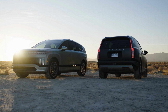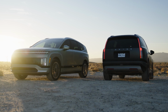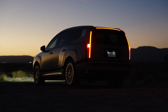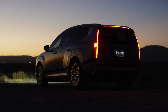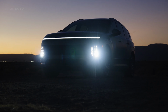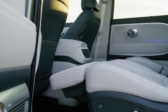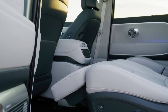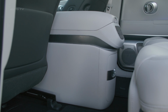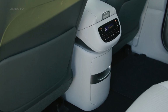While we'll need to get behind the wheel for a final verdict, based on what we've seen so far, the IONIQ 9 has all the ingredients to be a game-changer in the 3-row electric SUV space. If you're in the market for a family-sized electric SUV and can wait until early 2025 when the IONIQ 9 launches in initial markets, we'd strongly suggest adding this to your shortlist. Just don't be surprised if you find yourself gravitating toward those swiveling captain's chairs in the showroom. They're addictively comfortable.